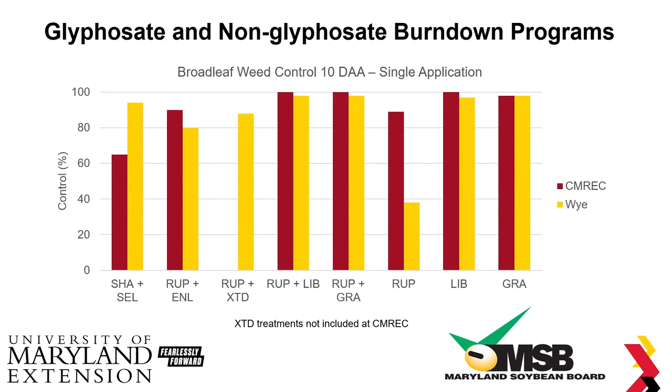Broadleaf weed control, a little bit different. For Cimerec, we saw a decline in broadleaf weed control with the Sharpen followed by Select. Everything else, about 80 to 90% broadleaf control, except at the Y. See our control with Roundup here. Most of our broadleaves in that study were marestail. They're glyphosate resistant. Adding Extend, Liberty, or 2,4-D did help to increase control of that resistant horseweed population.